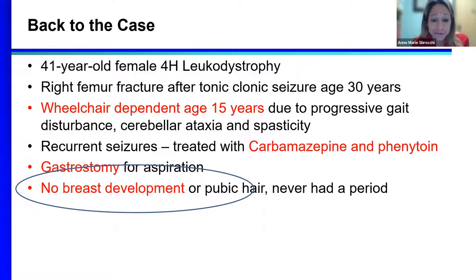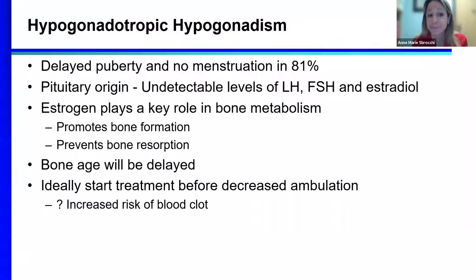And finally, if we discuss puberty, she had no breast development or pubic hair and never had a period. As we heard earlier, puberty either doesn't occur or it arrests. In females, no menstruation ever occurs in 81% of that cross-sectional study and some other studies. It's really from that master gland, the pituitary gland, that doesn't send LH and FSH, the hormones from the anterior pituitary, to tell the ovaries to make estradiol. And estrogen is so important for bone metabolism.